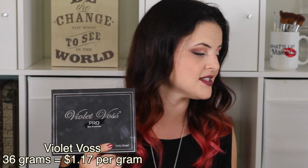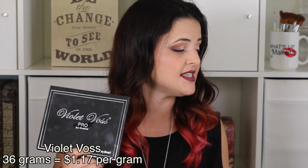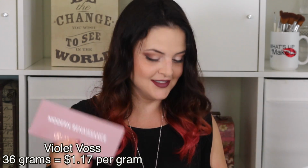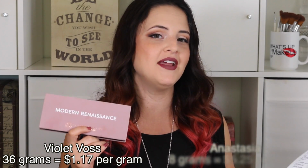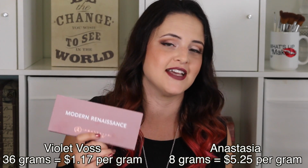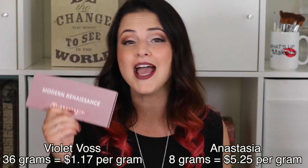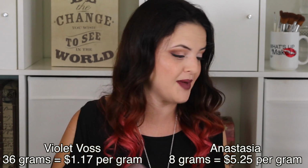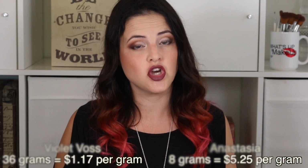So I looked up the price per gram. When you're looking at the Violet Voss Holy Grail palette, we're looking at 36 grams of product altogether, which equals out to $1.17 per gram. And then the Anastasia palette is 7.94 grams, so almost 8 grams, which ends up being $5.25 per gram, which is about 4.5 times more product you get in the Violet Voss Holy Grail than the Modern Renaissance palette, which I thought was kind of crazy. So value-wise, if you're talking dollars per gram, the Violet Voss Holy Grail is definitely a better value.